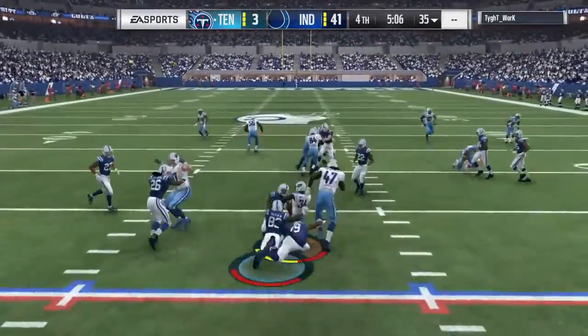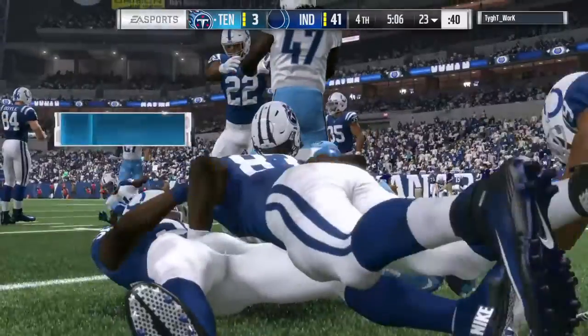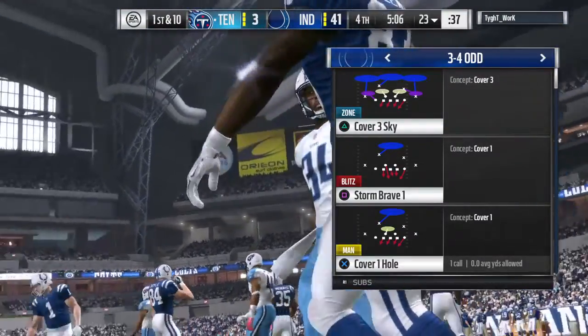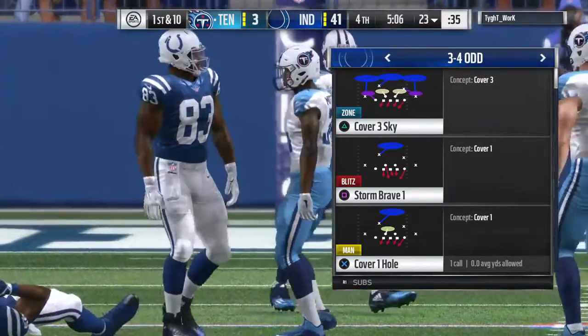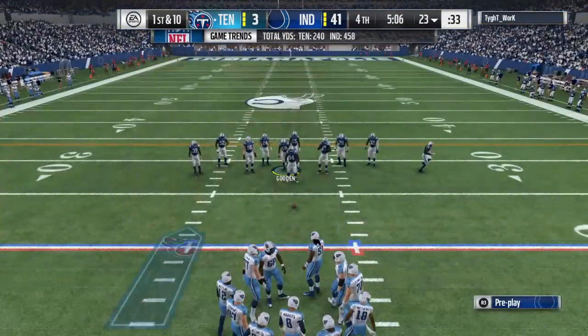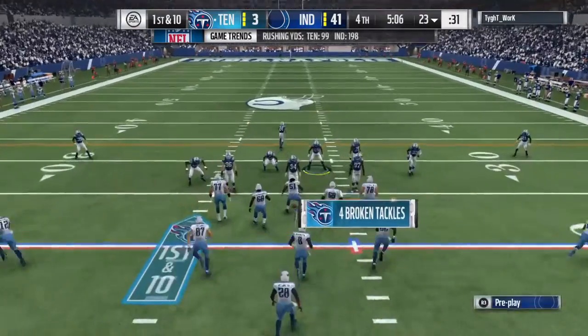Set to return. Here's Raheem Mostert, and he'll get across the 20 before he's brought down at about the 23-yard line. And here comes Tennessee as they get set to take the field. And the interception thrown in the red zone last time. We'll see if they can rebound.